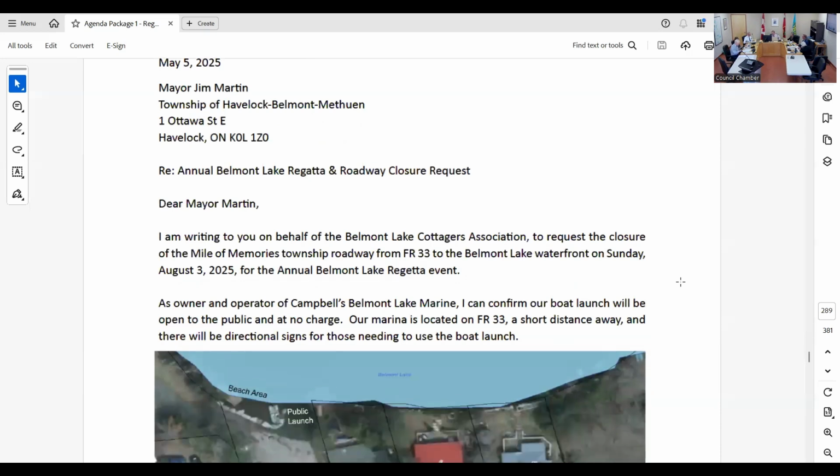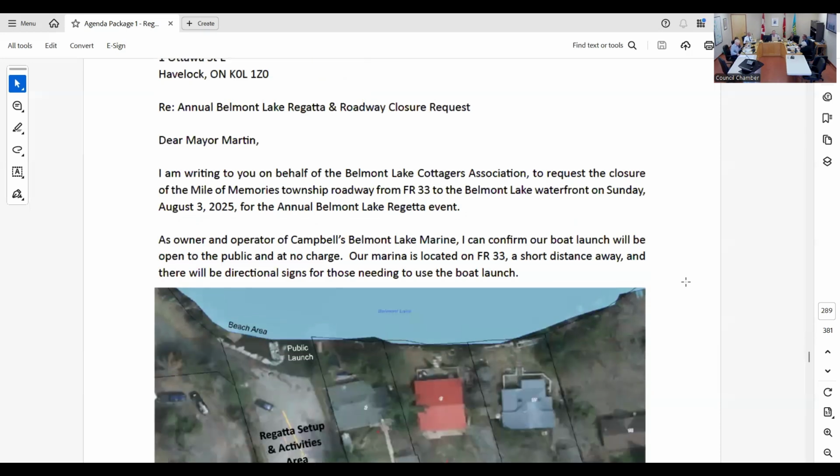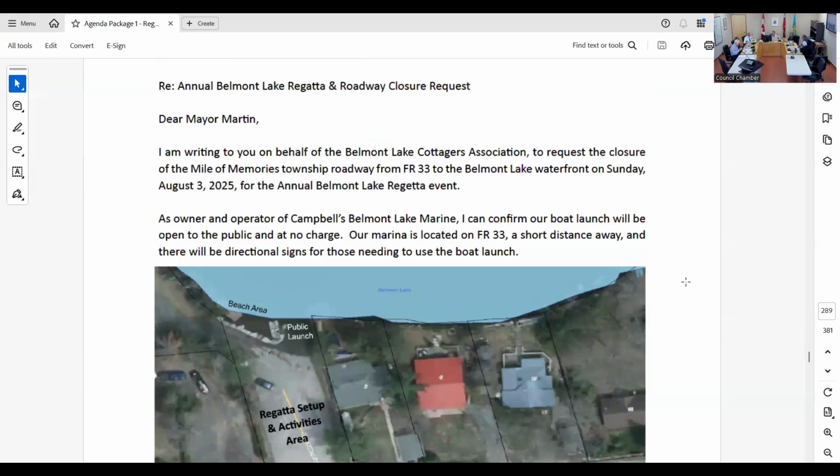Okay, so that's the end of that area. Now we'll move into correspondence. We have 2 action items here. The first is the Belmont Lake Regatta, with regards to some closures. We do this all the time. Moved by Deputy Mayor Webb, second by Councillor Flagler. All in favor? Oh, comment, just a second, sorry.